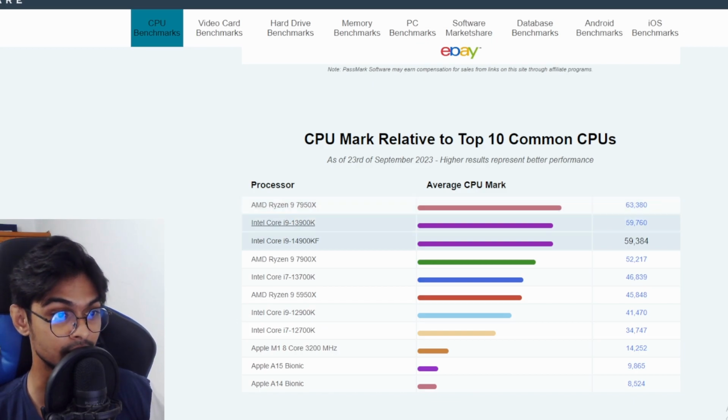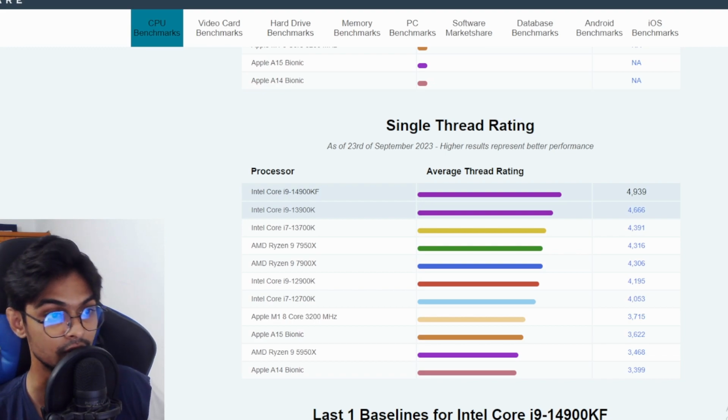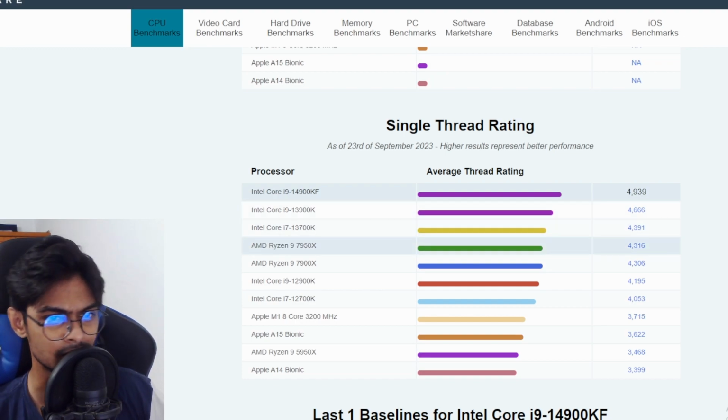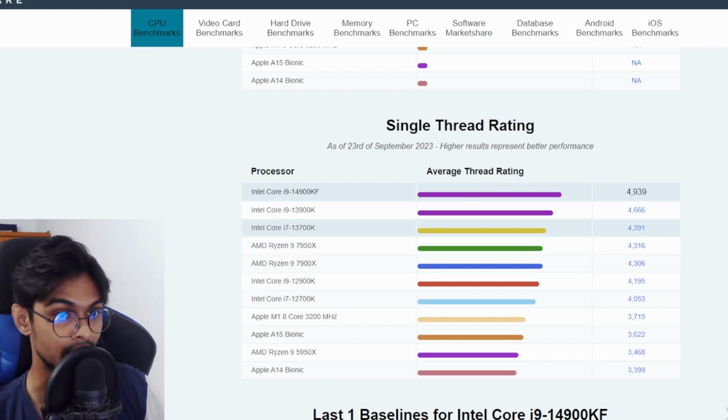But if we consider the single core or single thread, as you can tell, Intel Core i9 4900KF is going beyond 4,900, so that's better. No one comes close to that. Maybe like 4,66, but still there's a 300-ish score difference here, so that we need to consider. So in terms of single thread, it's looking pretty good. Ryzen 9 7950X, the difference is there. You can tell, somewhat around 600. But Intel Core i9 4900KF is looking pretty good in single thread, but I guess in multi-core or multi-thread, it kind of lags behind.